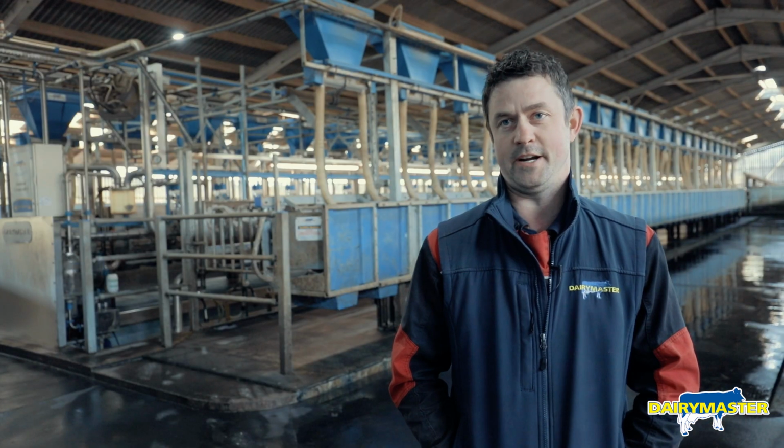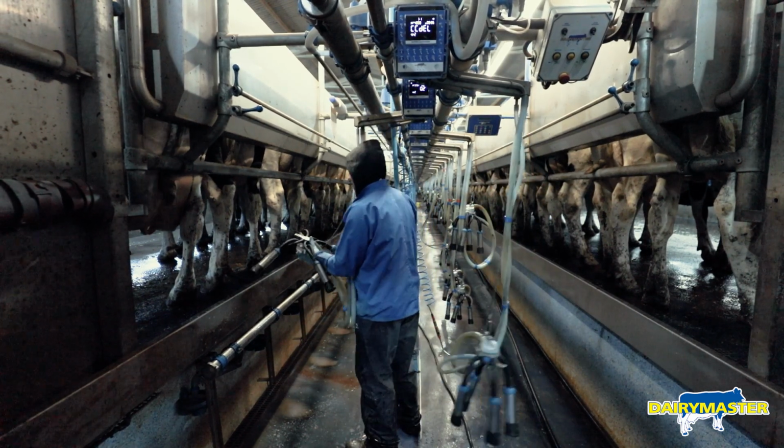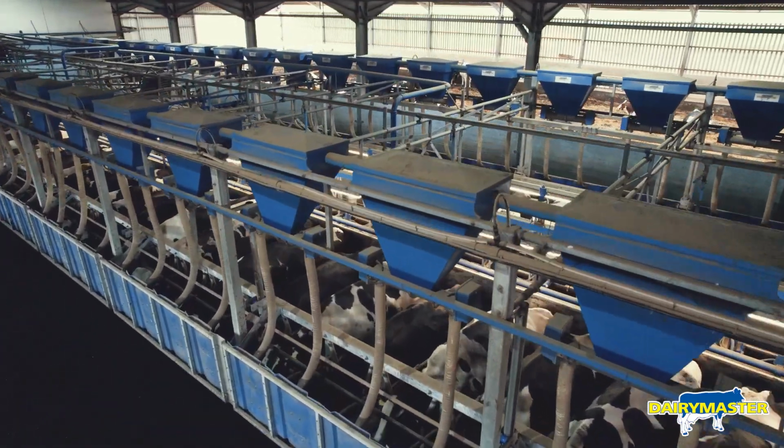So anybody can walk in here and milk. If there's a cow to go on the diversion line, or if there's a cow with 3 teats, they know which teat to put the dummy in or which cow to put on the diversion line.